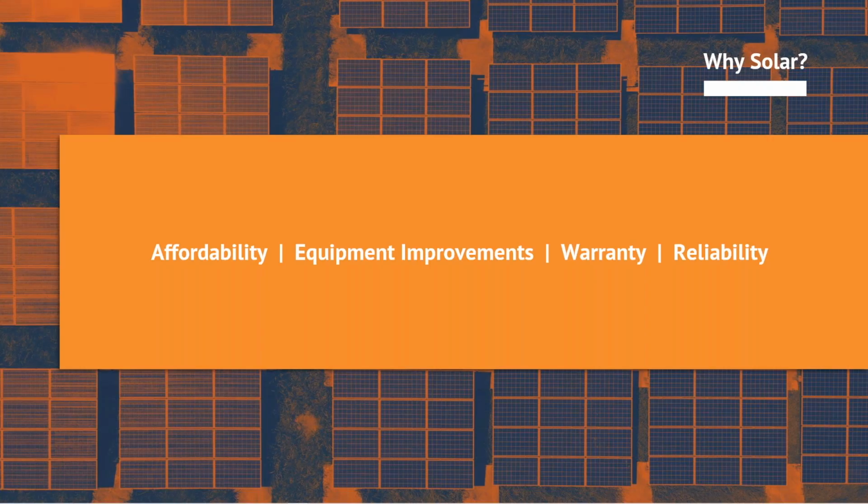So why solar? That's why we're here. Solar is a very affordable solution that has a very long-term reliability, a fantastic warranty, and over the last many years, the equipment has improved dramatically over what people tend to think or know. We find that a lot of people who have looked at solar, looked at it once, maybe 5, 10 years ago, found it to be very expensive or the equipment wasn't quite what they wanted, and then haven't really looked at it again since.